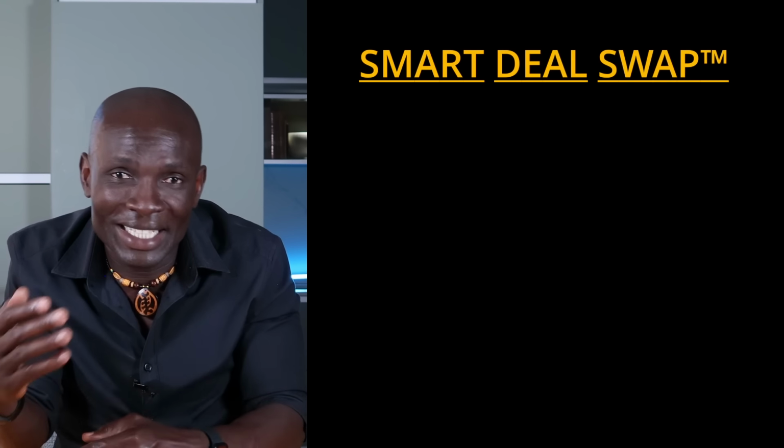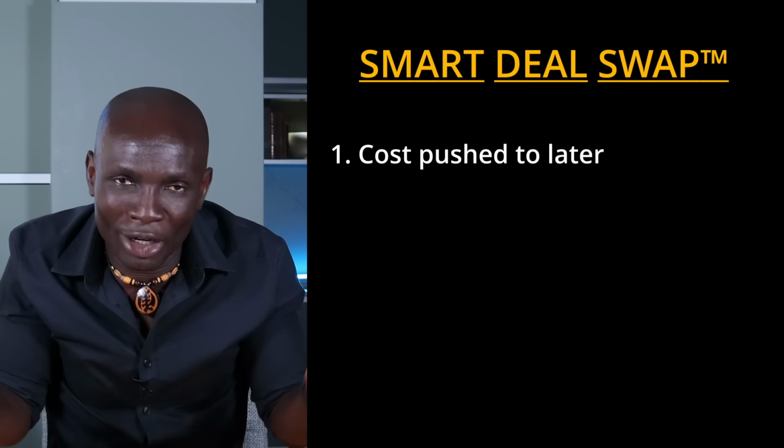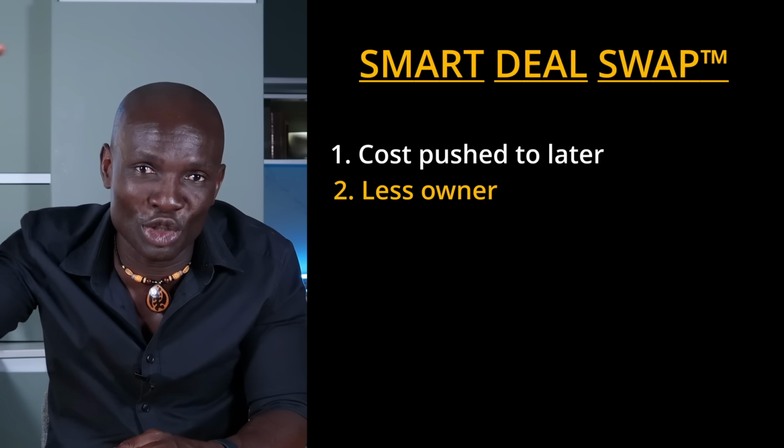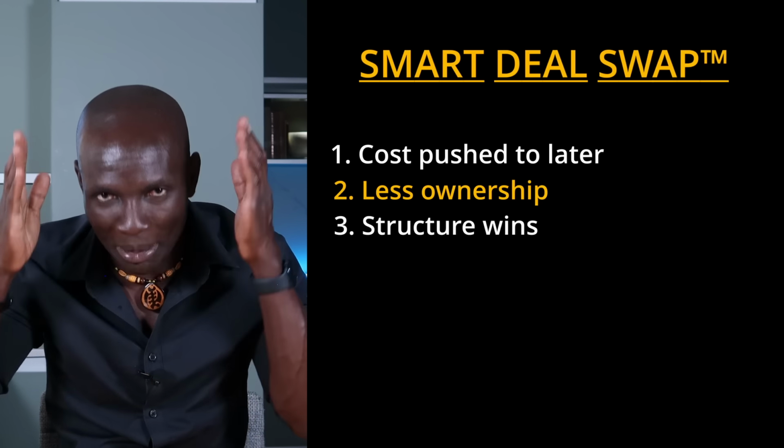What's happening? The dealer makes the deal look affordable by pushing the cost to later. The problem is, balloon deals are designed to keep you paying interest while you build less ownership. Here's the truth. You don't need a cheaper car, you need a better structure.